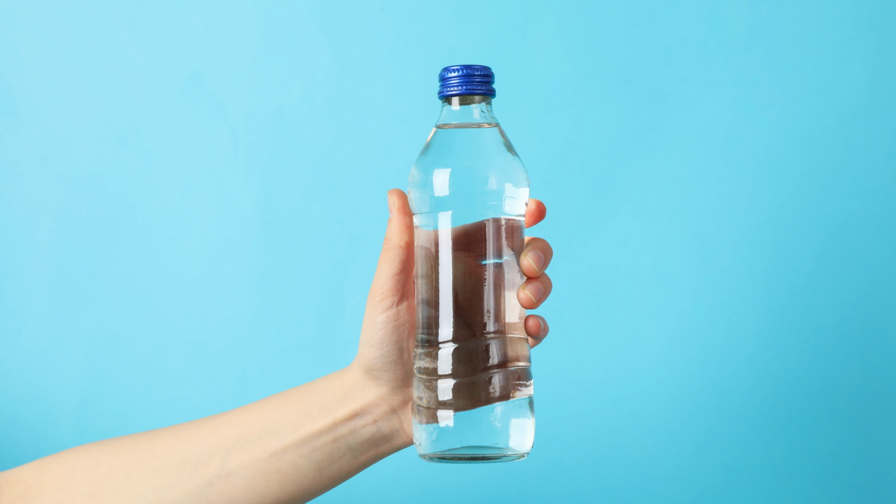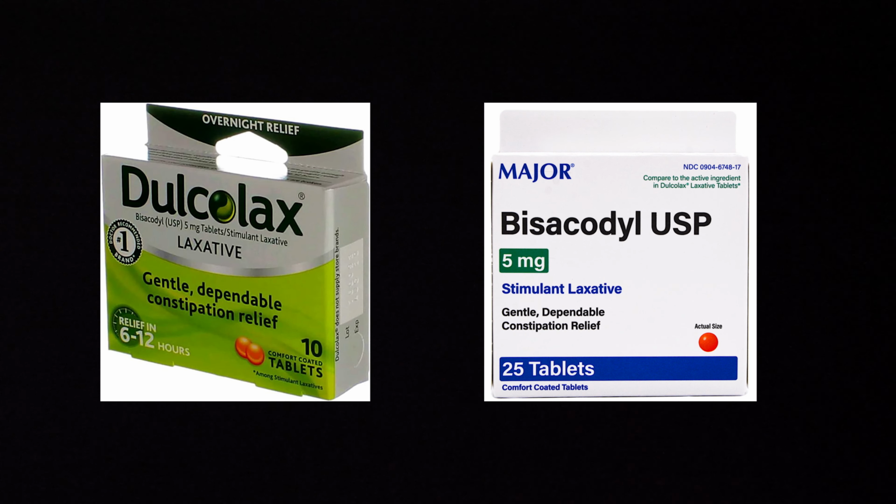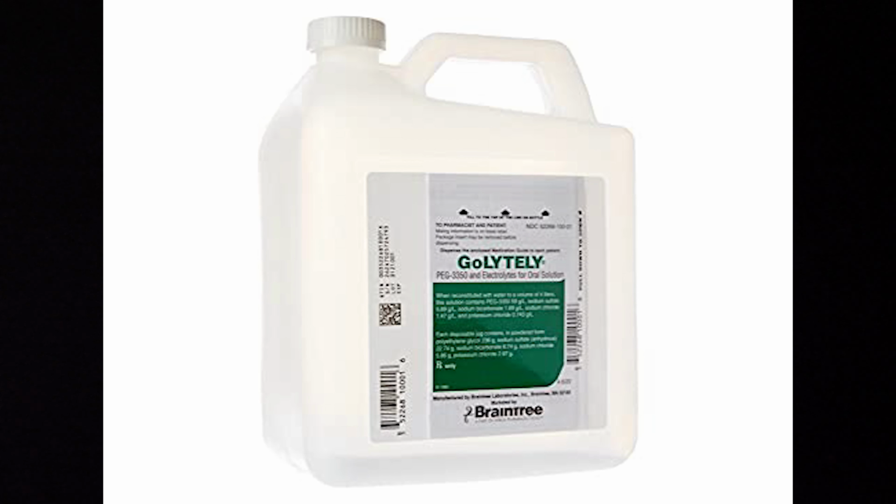At 8 a.m. in the morning, take 2 of the Dulcolax or bisacodyl tablets. Continue to drink plenty of clear liquids throughout this time. At 4 p.m., take 2 of the Dulcolax tablets. SUPREP first dose, 7 p.m.